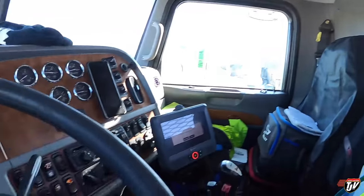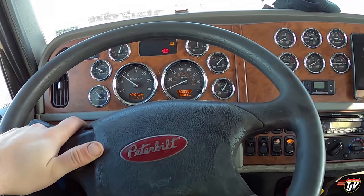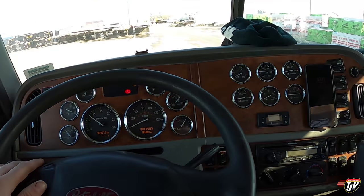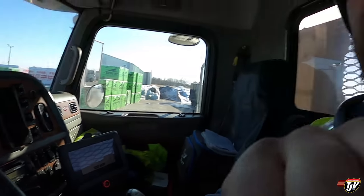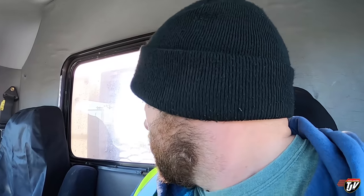Snap of the finger, just like that, we're back in the old Pete. I've grown very fond of this truck, actually. I missed it quite a bit. I just want my old Pete. That's all I want. These new fancy trucks are too much for me. DEF and sensors and this and that and electronics and... just like the old trucks. I guess I'm an old soul.